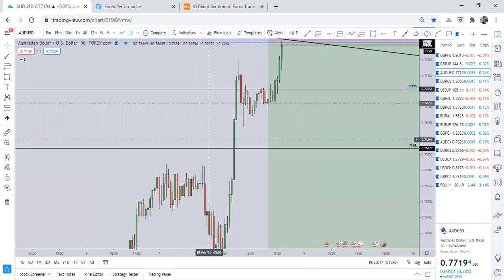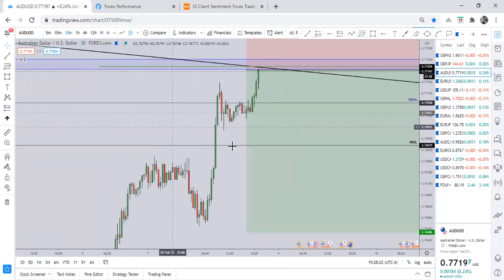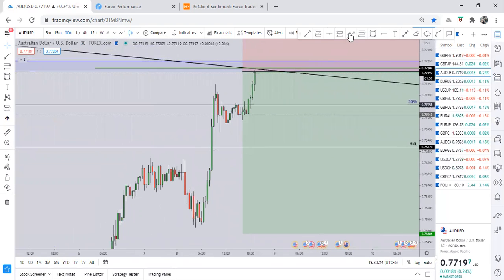That 4 hours is about to close. So that's it. You want to have a safe entry. Wait for the market to come back to this level, reject, continue to the downside. That's my expectation.